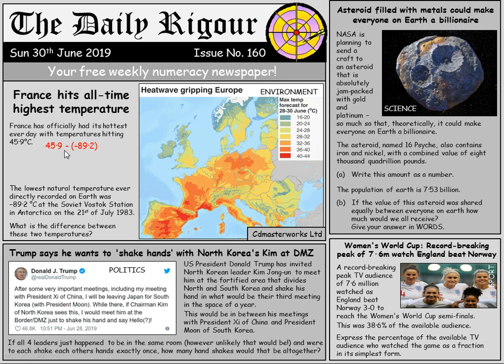And so actually, when we're taking away a negative, what we can do is add the 89.2 to get the answer. So it basically means we start at 45.9, and if we take away a negative, it means we go up, and that's going to tell you the distance between this very big positive number and this very low negative number. Anyway, once we add them together, it's a difference of 135.1 degrees Celsius. So, hope you got on okay with that one.